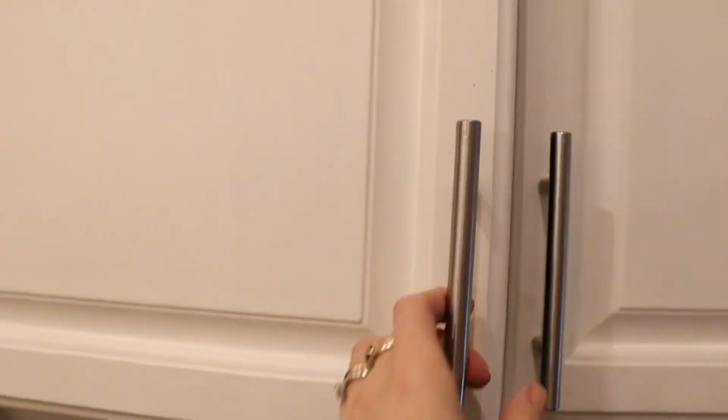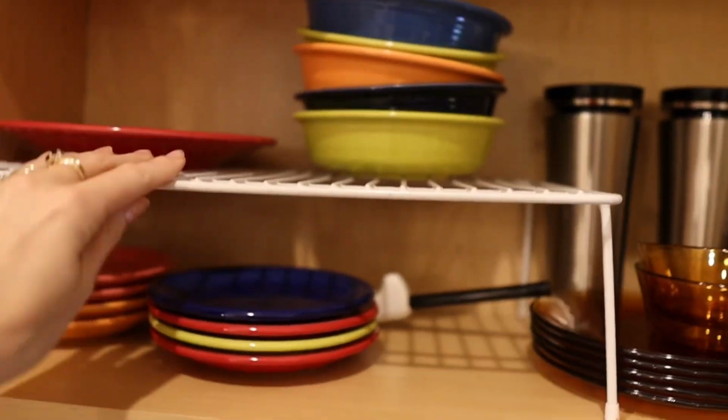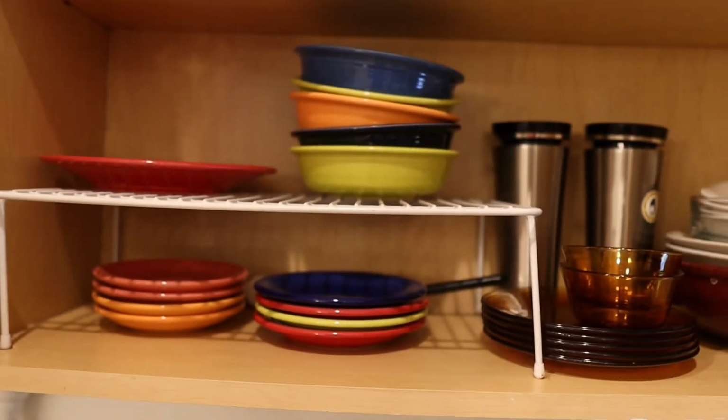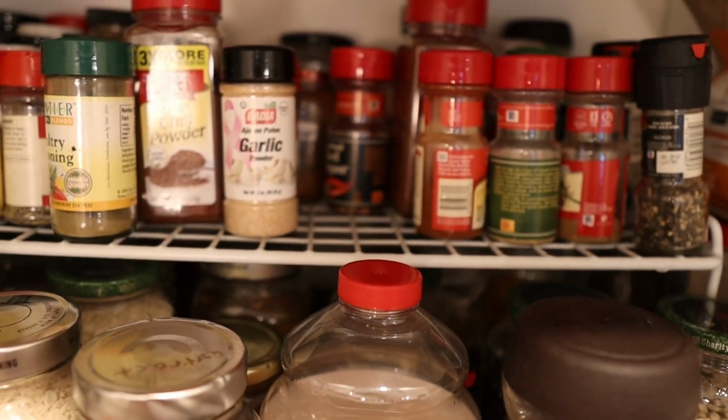I love these wire shelves. I have these tall cabinets and I don't want to necessarily stack all my dishes on top. I want it to be functional. So I just add a wire shelf and then I can use the upper space and the lower space and it's a lot easier to get out my dishes. I also use it in my pantry to elevate my flour and my sugar so that I can see it really well.